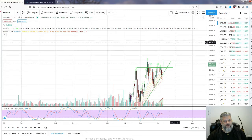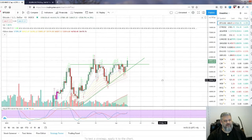But maybe we just need to see this weekly really start turning around. If this pump is enough to turn the weekly stochastic around and move it back into a heavier buying area, I think we'll be okay. But I really think we're pushing the limit as it gets up to the $68,000 range, guys. If we go up there, we're really pushing the limit.